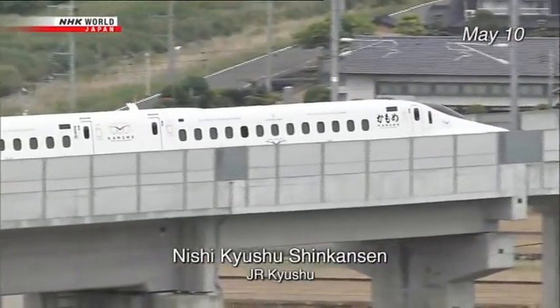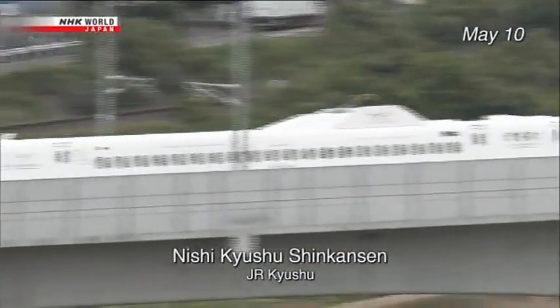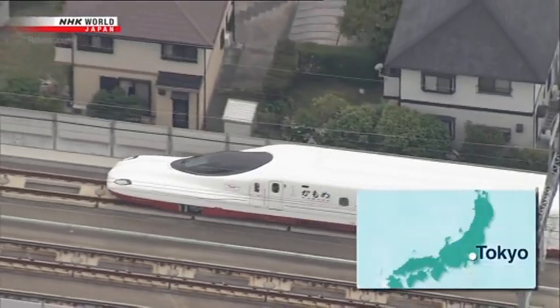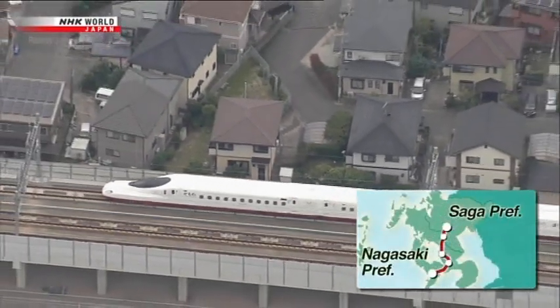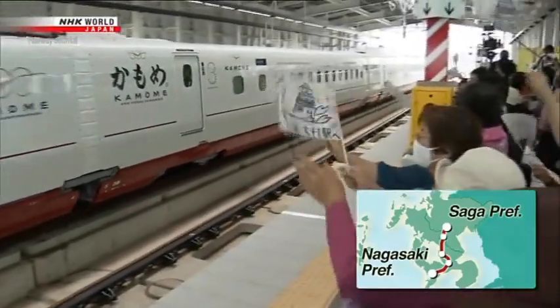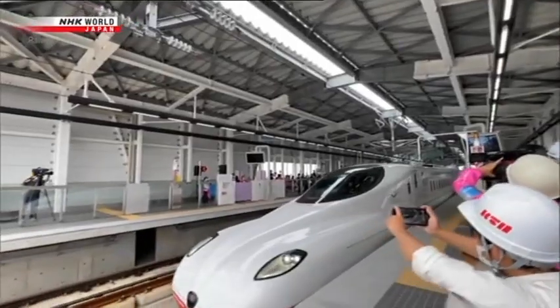On May 10th, JR Kyushu held a test run of its Nishi Kyushu Shinkansen, which is scheduled to begin service this September. The condition of the line and other aspects of the track are being inspected in preparation for the opening. Today, the Nishi Kyushu Shinkansen Kamome departs from the train depot in Nagasaki Prefecture, running at a maximum speed of 45 kilometers per hour. Locals hold a ceremony at each station platform to welcome the new Shinkansen.